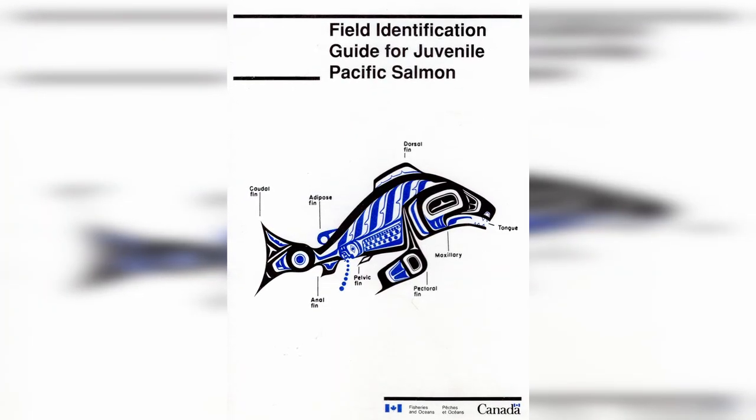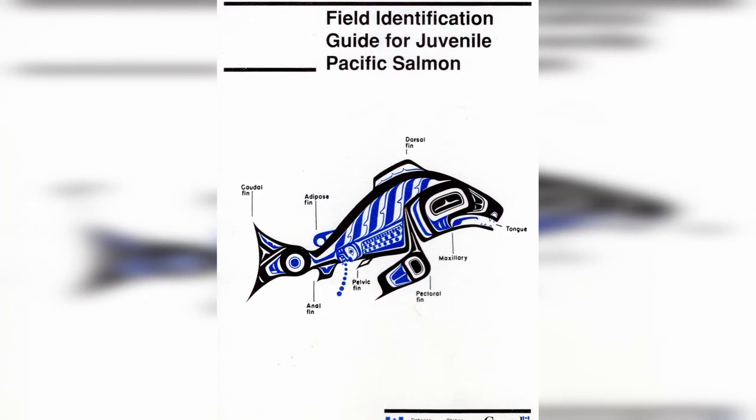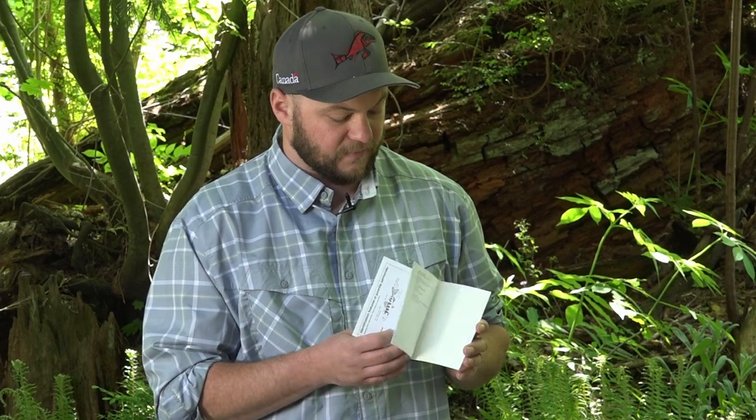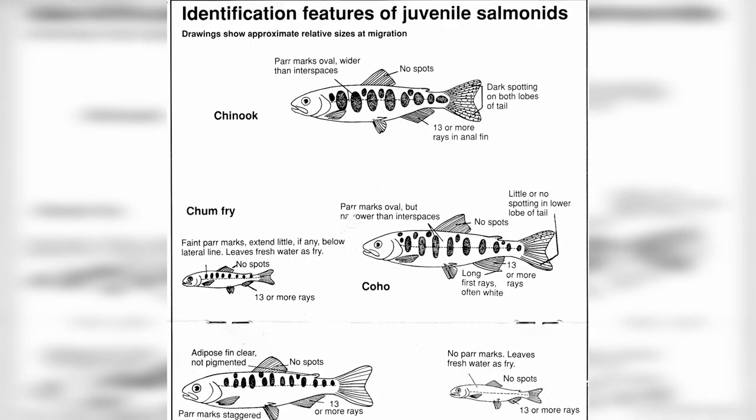This field identification guide for juvenile salmonids is another really good resource to take out in the field with you. It's got a number of line drawings in it, and that shows some of the more particular measurements, like the length of the anal fin or the number of rays in the anal fin, the length of the maxillary relative to the eye, number of par marks and the shape of the par marks.